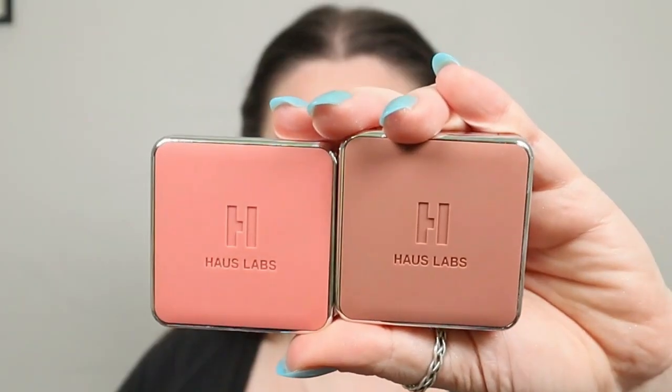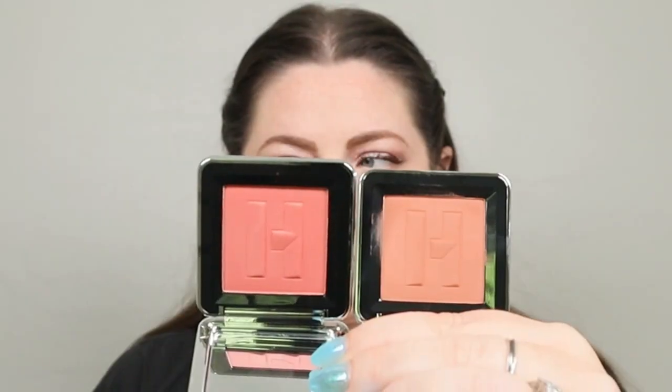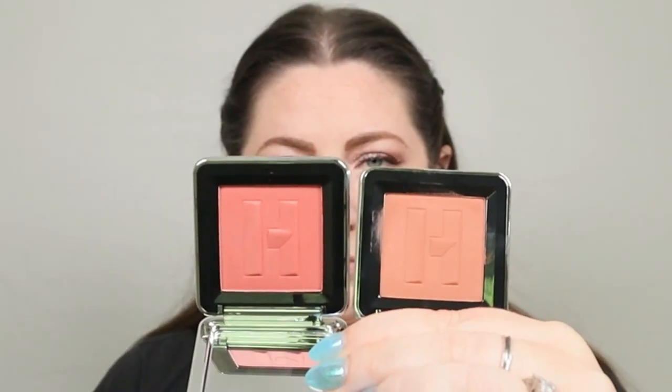It seems like the same great formula, super soft and fluffy, goes onto the cheeks beautifully, super easy to apply with basically any brush. These are smaller than the other blushes. These compacts also do have the shades on the outside. And even though these are 2 new shades, I do have to say that French Rosette is very, very similar to Pomelo Peach when it gets to the cheeks. I have mentioned this before. So if you do have the Pomelo Peach shade, I do not think you need French Rosette.